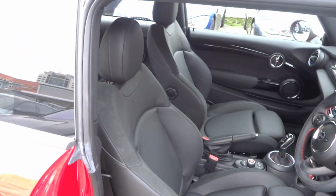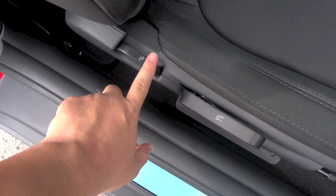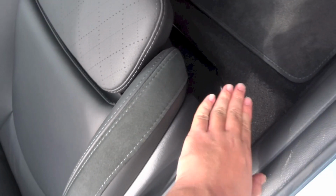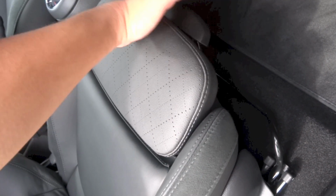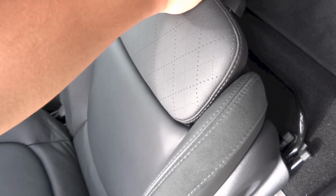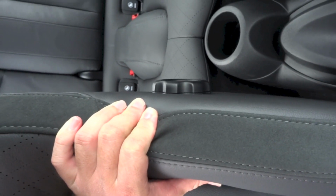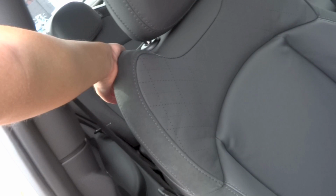and the driver's seat in this Cooper S does get full manual adjustments. This lever adjusts the seat back, this lever adjusts the seat height, this bar adjusts the seat position, this lever right here adjusts the thigh support, and that knob right there adjusts the lumbar support. To gain access to the rear seats, locate the lever at the back of the seat, pull it, flip the seat back forward, then move the whole seat forward.